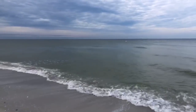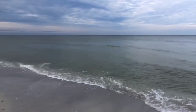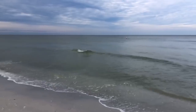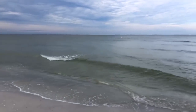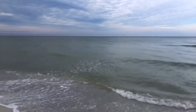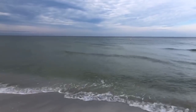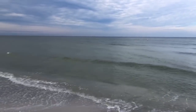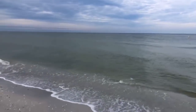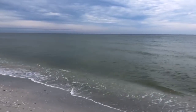Getting a little whiff of that red tide here again. It is not on the beach yet, right on the shore. It is offshore, but there is red tide out there in the Gulf. It is to the south of us. It is on the beach down in Naples and up in Bonita. But right now it hasn't made its way to the beach here. But you can smell it once in a while.